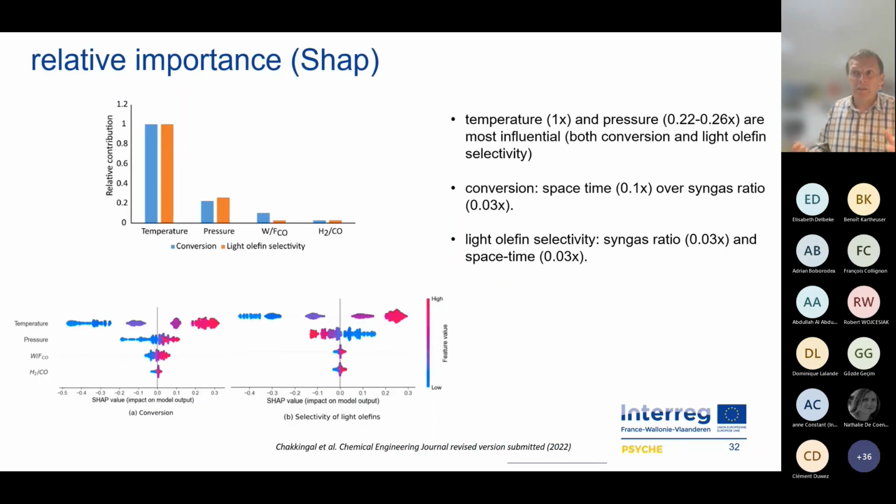If we apply that towards the Fischer-Tropsch synthesis, we see here the relative ranking of the impacts of the various operating conditions. Clearly temperature has the most impact, both on conversion and light olefin selectivity, followed by the pressure, and then followed by the space-time and the hydrogen to carbon monoxide ratio. Although for the light olefin selectivity, the ranking between the space-time and the hydrogen to CO ratio is more or less similar, so there is no significant difference in impact there. The upper figure represents the global impact. The lower figure represents the true local impact.